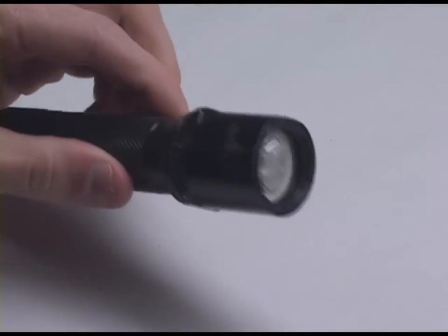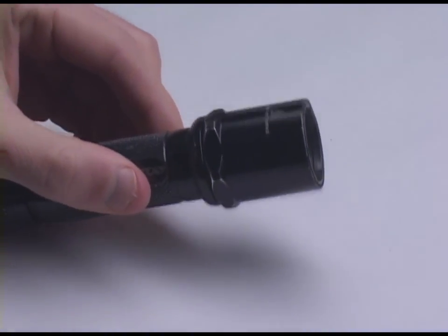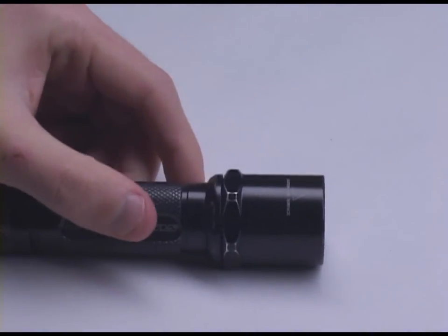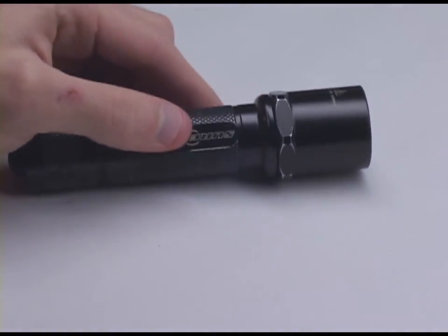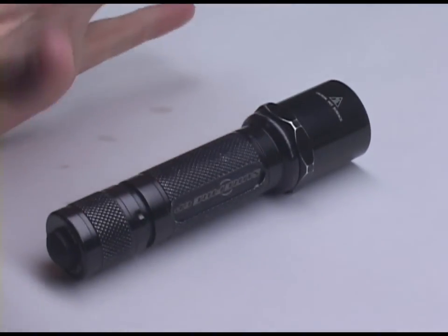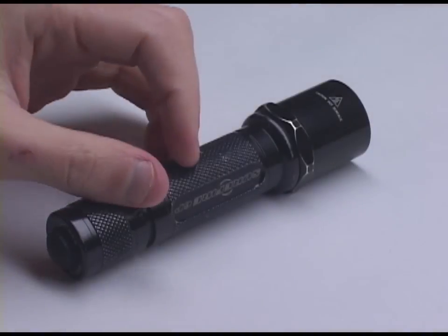This drop-in cannot be used in a plastic light. I know there's the G2 body, which some people want to use it in or have used it in. I definitely would suggest getting the 6P metal, because if you have this thing on for 30 seconds or a minute or 2 minutes, it starts getting warm in your hand.